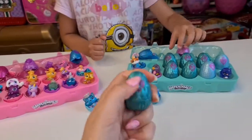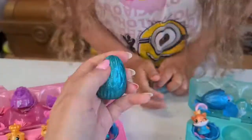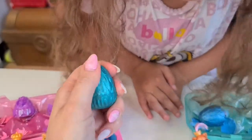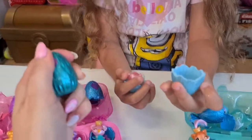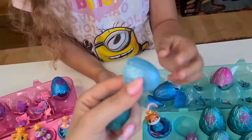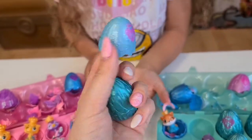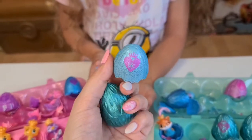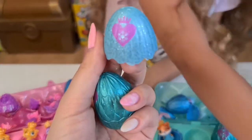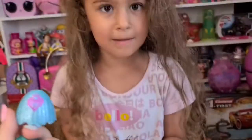I will have this one. And it is a light blue. Okay, perfect. Oh my gosh, guys, this is the perfect hack. Good job, Tanya. So if you really love to keep these eggs like we do, we love collecting the eggs, this is the perfect hack that you can really save the eggs. That's so awesome. Good job, Tanya.